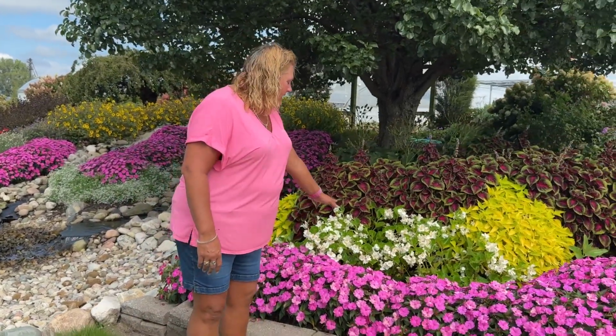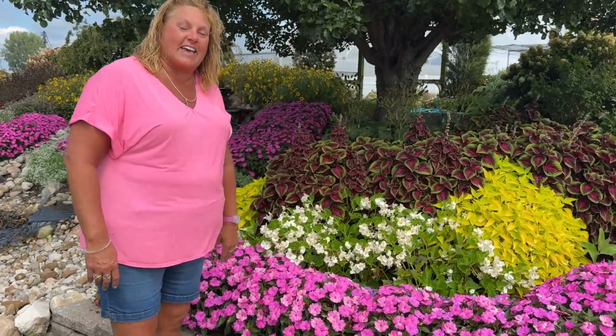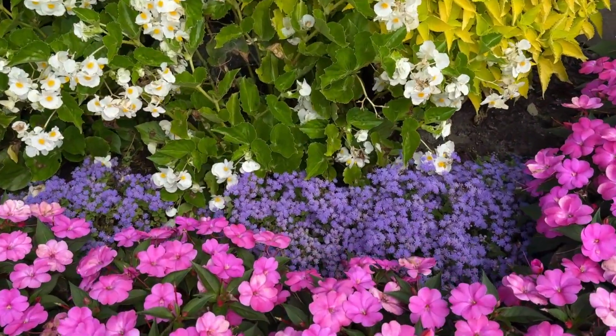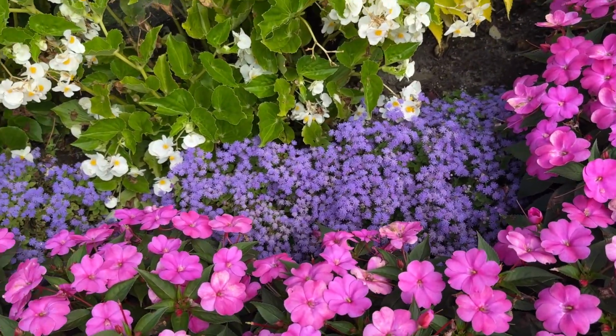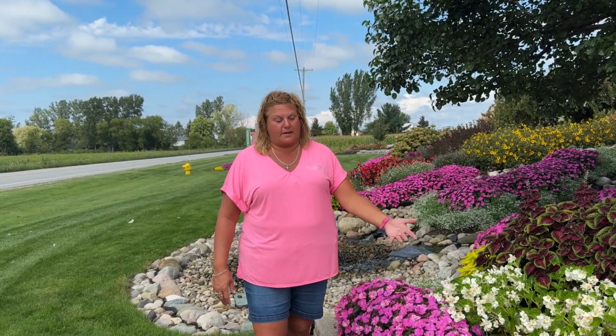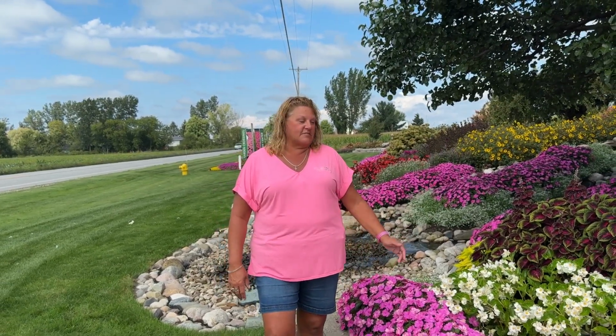We did plant some ageratum as well, but they got buried. I love ageratum, and early on in the summer they were looking really nice, but as everything kind of got bigger, they started to get buried. So this is an example of: know the height of the plant you're planting so that you don't lose one to something taller that's in front of it.